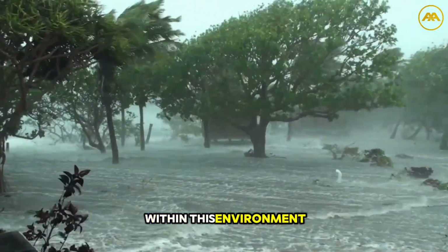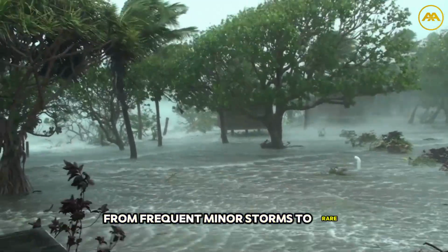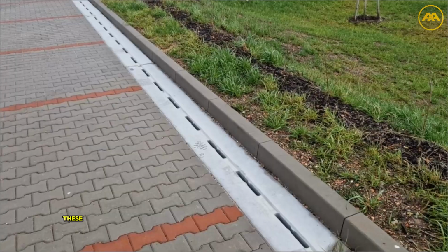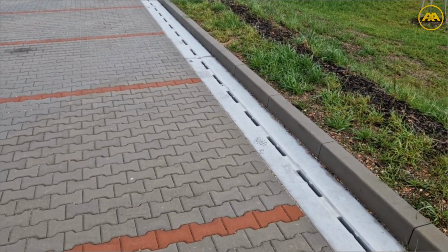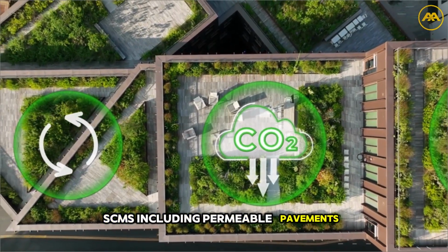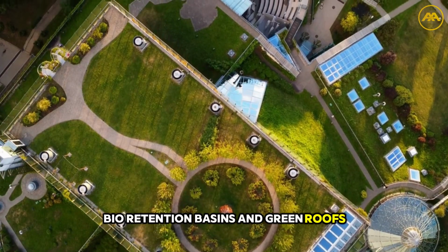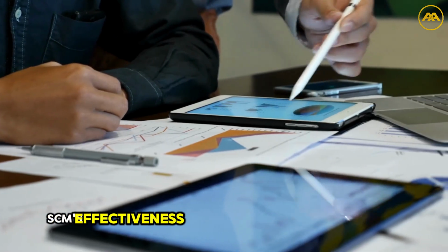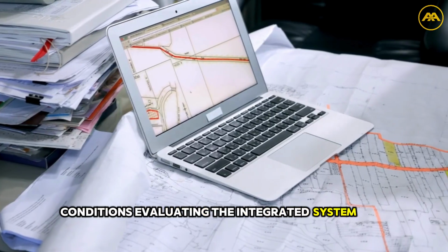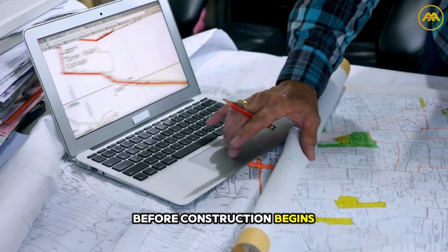Within this environment, numerous hydrologic scenarios can be simulated, from frequent minor storms to rare, high-intensity events, reflecting the upper range of climate projections. These simulations are used to test the performance of modern stormwater control measures, SCMs, including permeable pavements, infiltration trenches, bioretention basins, and green roofs. Each SCM's effectiveness is quantified under varying stress conditions. Evaluating the integrated system as a whole allows potential weaknesses to be identified before construction begins.